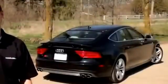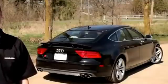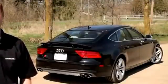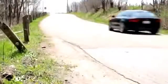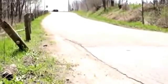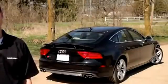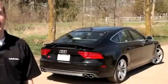Although it doesn't sell in great numbers, the A7 did outsell its main pricier competitor, the Mercedes-Benz CLS last year, and that was without the S7 being available. This year, same story. The A7 S7 combo are once again outselling the CLS and the BMW 6 Series. So it is possible to have sales success with a luxury hatchback in the US, especially when it looks this good, feels this special, and drives this fast.